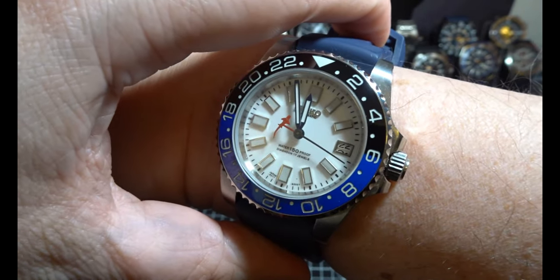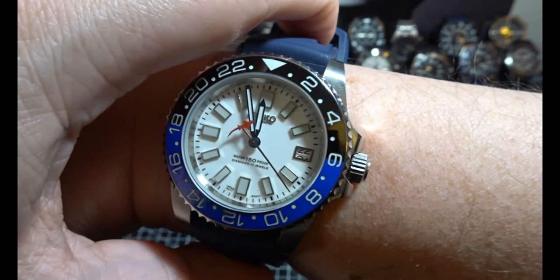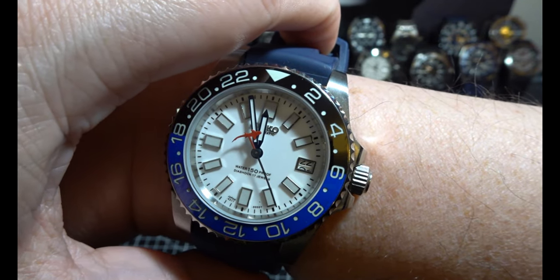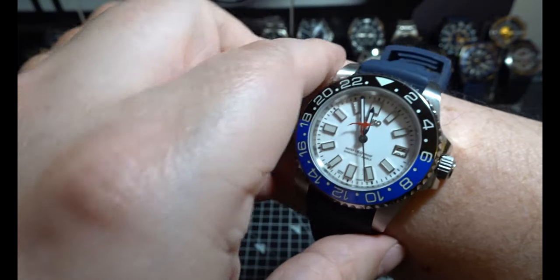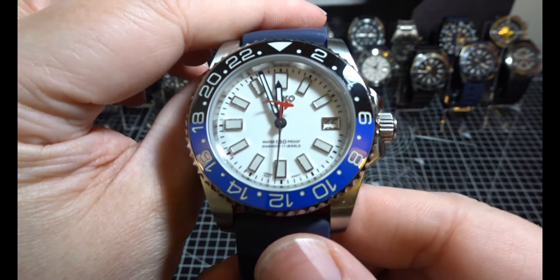Line it up to the middle. Not too bad. I've still got quite a bit of play on there. But anyway, that's my beautiful little Subby.